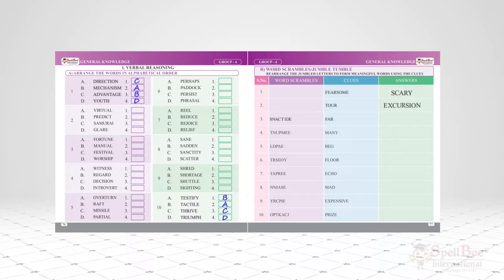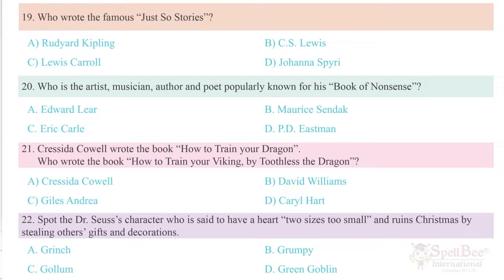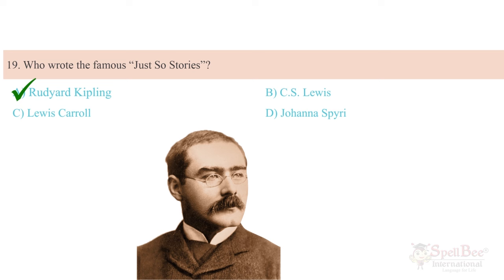And now we are moving on to the literary world. The books, authors and characters you should be familiar with for your age. Younger grades will have some questions based on pictures. And for all the grades, only the books, authors and characters recommended for your age will be there. So who wrote the famous Just So stories? The answer is Rudyard Kipling.